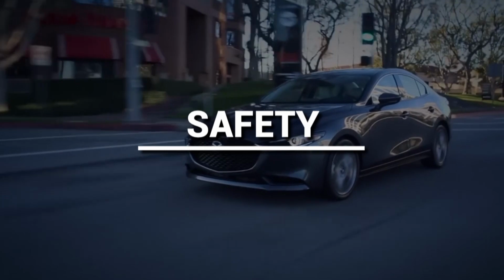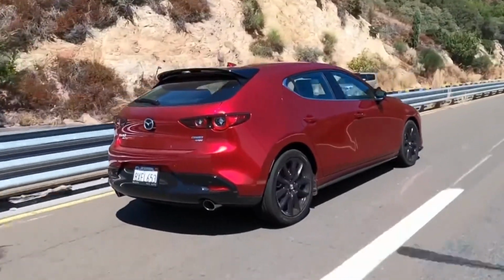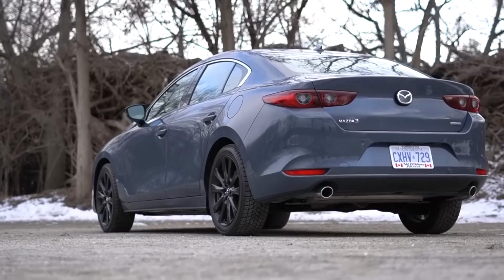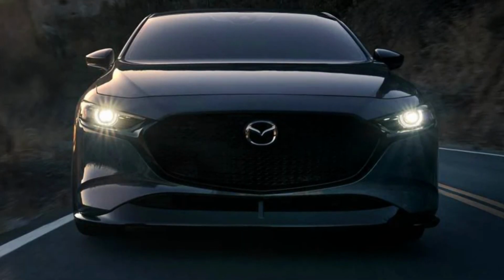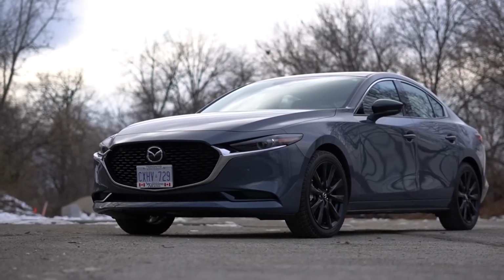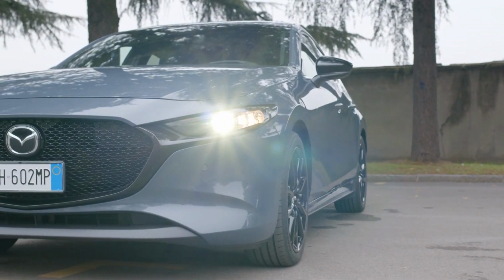The 2023 Mazda 3 prioritizes safety over anything. I mean, you have to be safe and alive to be able to enjoy the ride. And that's something that the Mazda 3 understands fully. Available with a suite of safety features called iActiveSense, which consists of both standard and optional systems. All the cars in this line feature driver assistance technology, including automated emergency braking as well as automatic high-beam headlights.